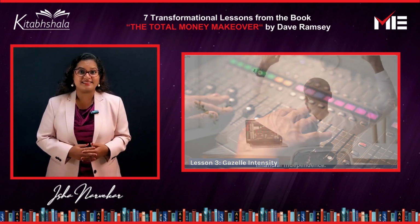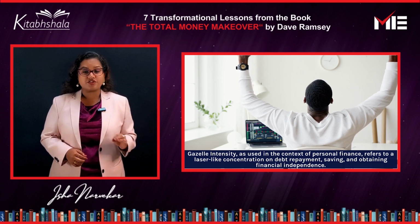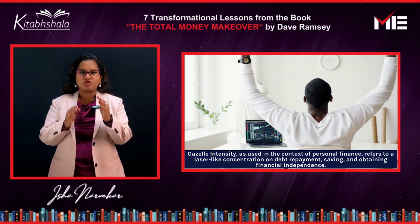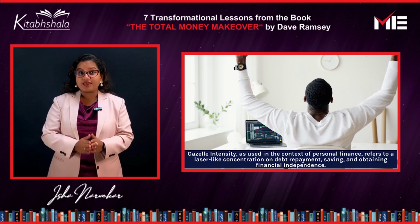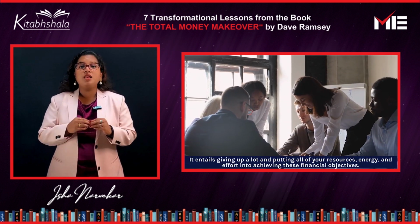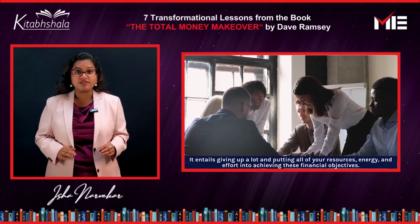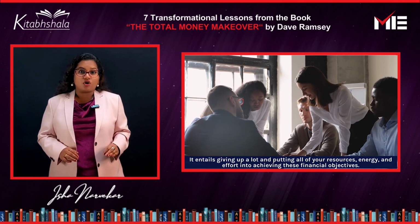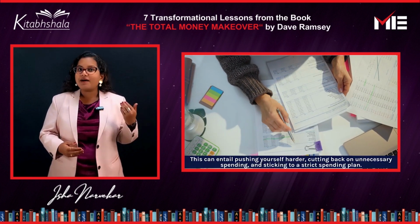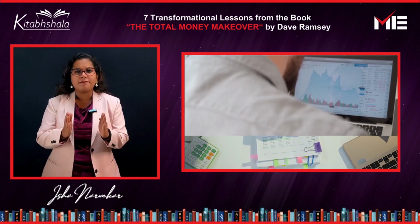Lesson number 3. Gazelle Intensity. Gazelle Intensity, as used in the context of personal finance, refers to a laser-like concentration on debt repayment, saving, and obtaining financial independence. It entails giving up a lot and putting all your resources, energy, and efforts into achieving these financial objectives. This can entail pushing yourself harder, cutting back on unnecessary spending, and sticking to a strict spending plan.